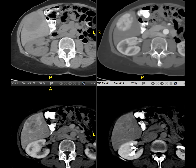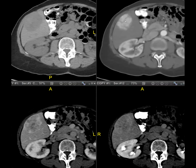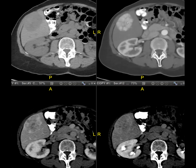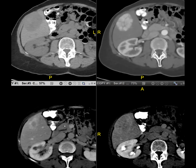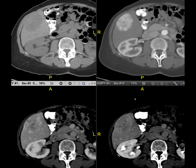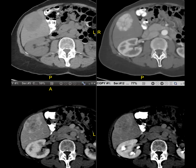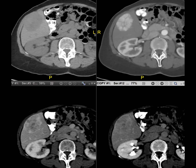Also, look, this is not the typical FNH morphology where the septa radiate from the center. This is mosaic. With a fibrolamellar scar, it doesn't enhance centrally, and the FNH does. This is an older lady. She's 70. This was resected. This is moderately differentiated HCC.